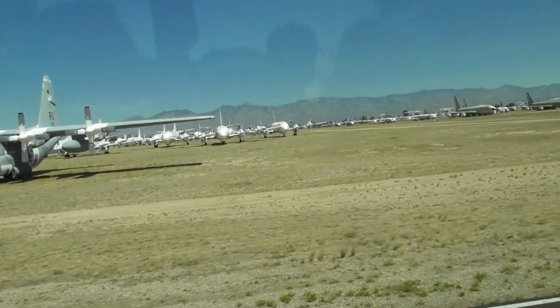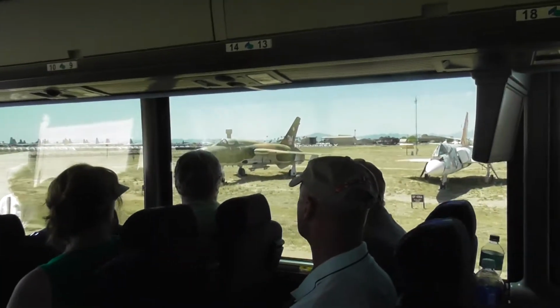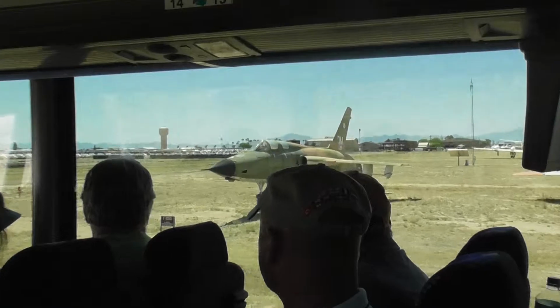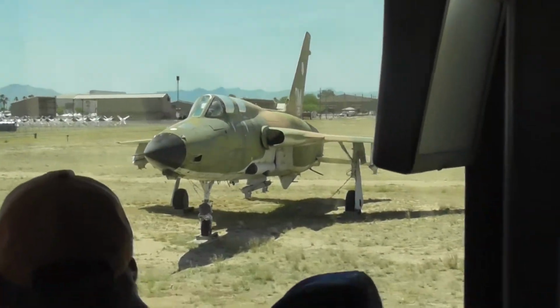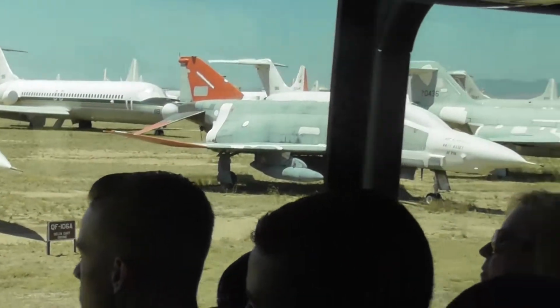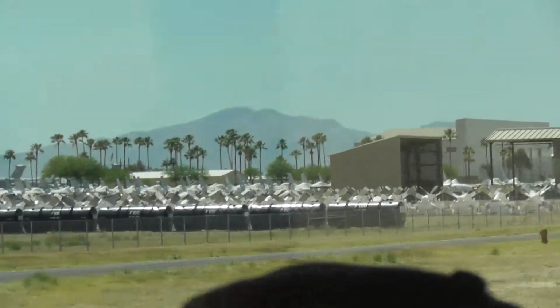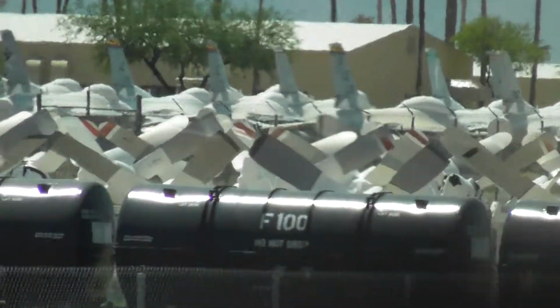F-105 Thunder Chief, over 833 of these built. We lost 395 during Vietnam. It's our only fighter we took out of service because of its high loss rate. It was intended to deliver nuclear weapons, but in Vietnam it was put into all kinds of dangerous duty, including scaring up SAM missiles. And it was fast, but not always maneuverable enough to escape the missiles and some of the missions that it had to fly there.